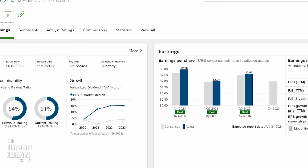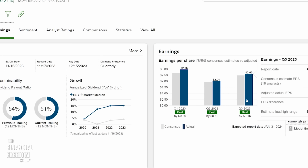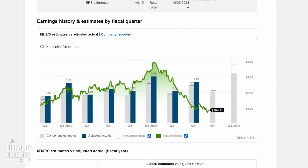You can see their earnings per share has been beating every single quarter. They've had great earnings per share beats. They've beat by about 15 cents in Q3, 10 cents in Q2, and 30 cents in Q1. We can look at the EPS over the past couple years. If you see, as the stock increased, the EPS went up, and it continued to go up over time.